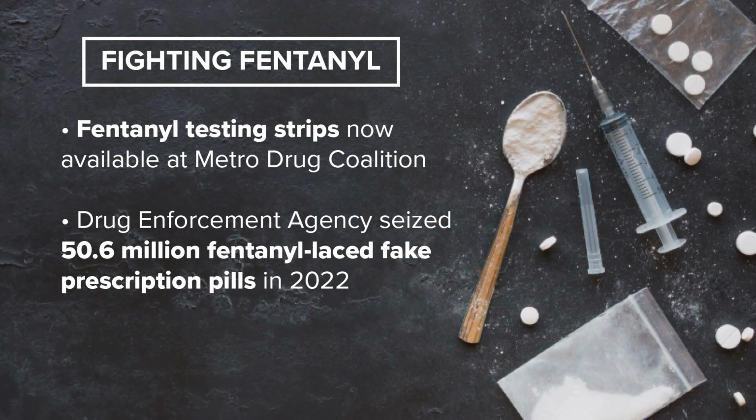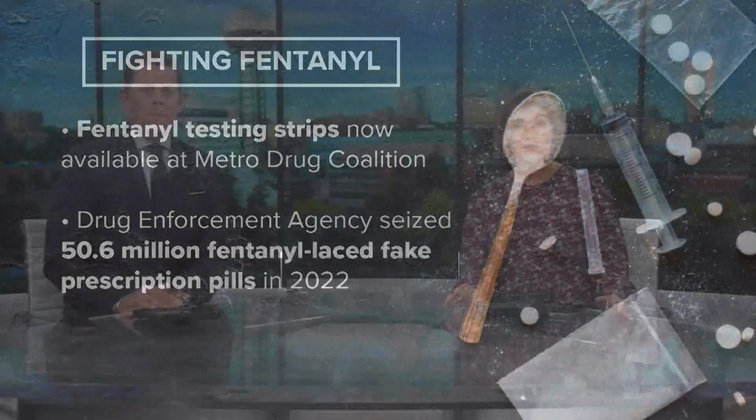Tonight, recovery advocates are handing out a new tool that could save lives. In 2022, the Drug Enforcement Agency seized more than 50 million fake prescription pills laced with fentanyl. Well, these strips could help identify them outside of a lab. 10 News reporter Grace King shows us how they work.